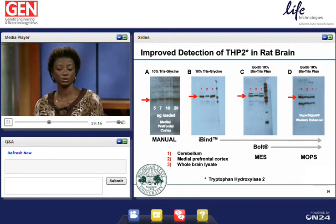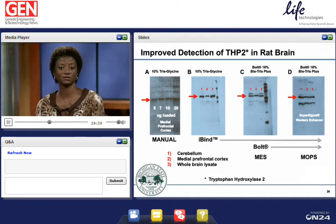When we were using those samples, where in panel B you can see we use cerebellum, the medial prefrontal cortex, and whole brain lysate, but we use the iBind Western detection system, it is very clear. We don't have a lot of background. Our band of interest is very distinct. We can see different levels of the amount of the TPH2 that's in the various regions, which is very important.